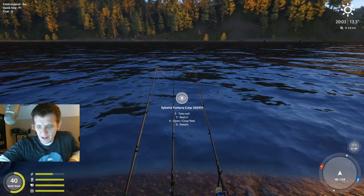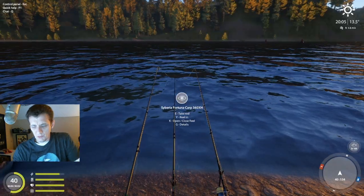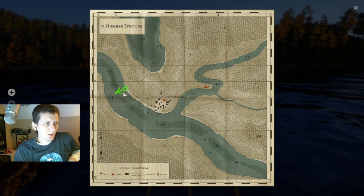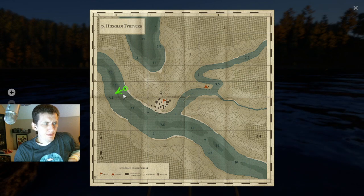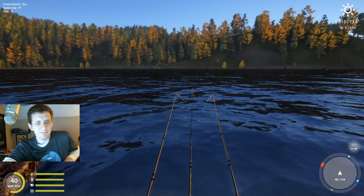By the way, I'm at 45 clip. And we're basically casting, if you look on the map, kind of right below or at the bottom of the 17 meter hole is the spot in which we're casting at 45 meters.